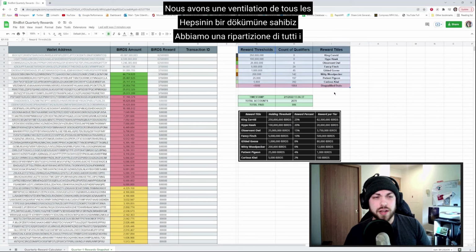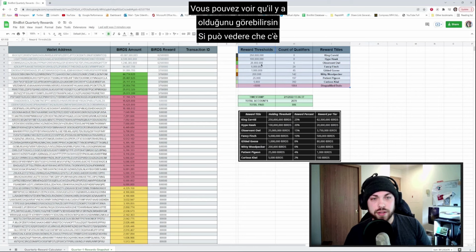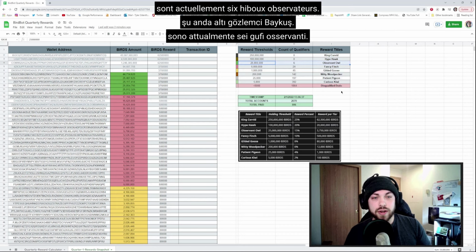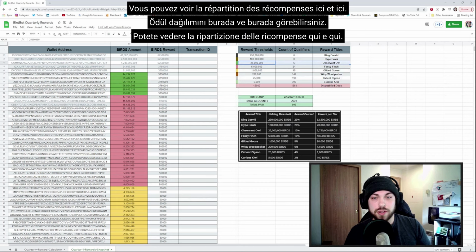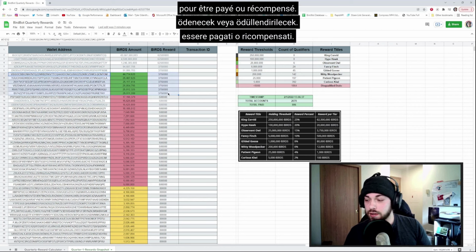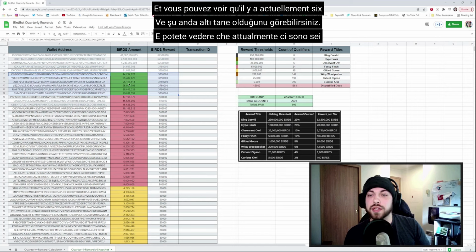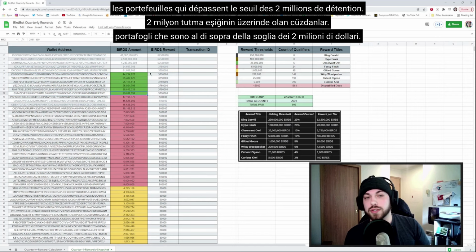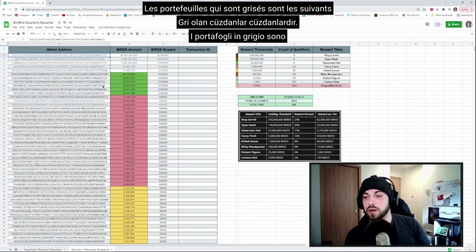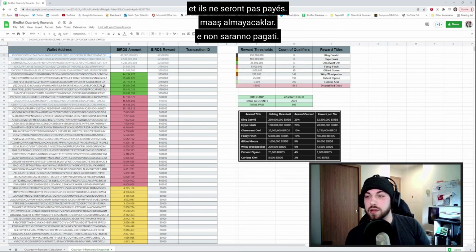Here we have a breakdown of all the wallets in our BirdBot ecosystem. You can see that there are currently 6 observant owls. You can see the reward breakdown here. And here's all the wallets that are going to be getting rewarded. There are currently 6 wallets above the 2 million holding threshold. The wallets that are grayed out are company or founder owned, and they will not be getting paid.